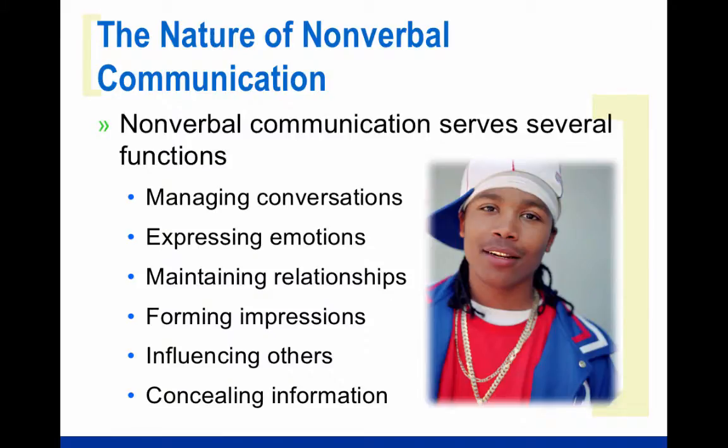So what do we use nonverbal communication for? Well, a lot of things. First, we use it to manage conversations. And by managing, I mean starting, maintaining them, and ending them. If you want to start a conversation with someone, you would walk up to them, kind of get into their personal space, make eye contact with them, smile at them.